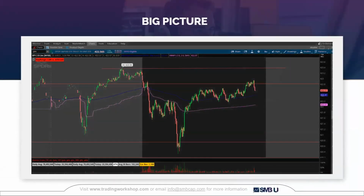So big picture, on this day, the SPY opened slightly green. It flushed small off the open, consolidated for a few minutes, and then once it dropped below VWAP, it flushed, consolidated for about 45 minutes below VWAP, rejecting VWAP at the highs, and then it flushed down to about 12:30, at which point buyers started stepping in, and then it rallied above VWAP and started consolidating above VWAP for the rest of the day.